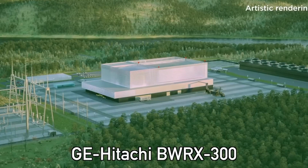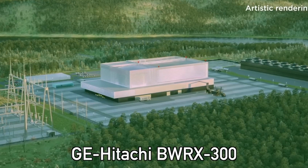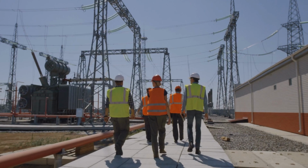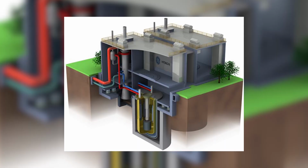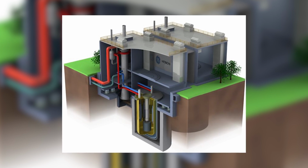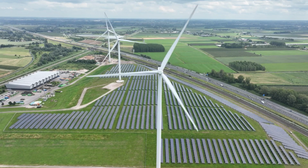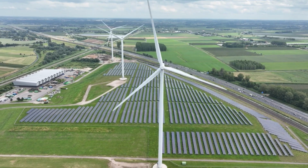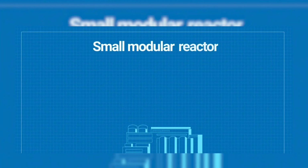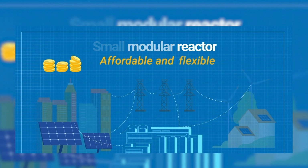SMRs are also reasonably simple to construct and extend by adding more units as necessary, thanks to the flexibility of the design. Utility companies may scale generation as needed, while maintaining control over the timing and cost of development. The development and building of SMRs have been accelerated by governments and utilities worldwide. The integration of SMRs with renewable energy sources like solar and wind still needs to be determined, as is whether the significant investment in SMRs will result in implementing these plans.